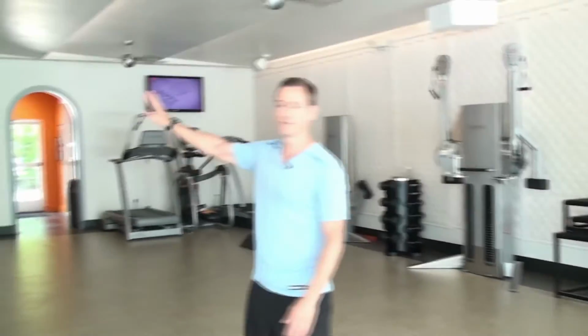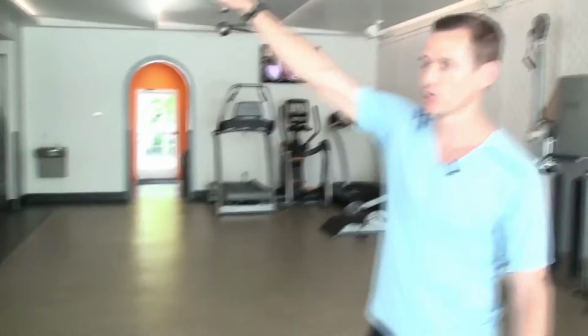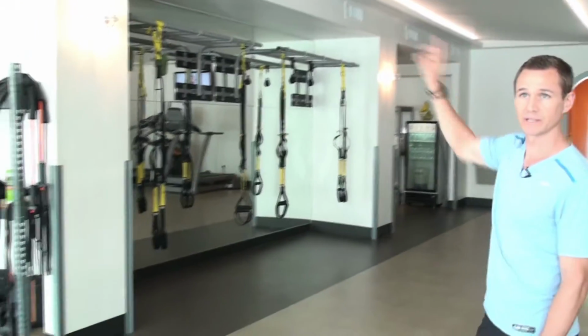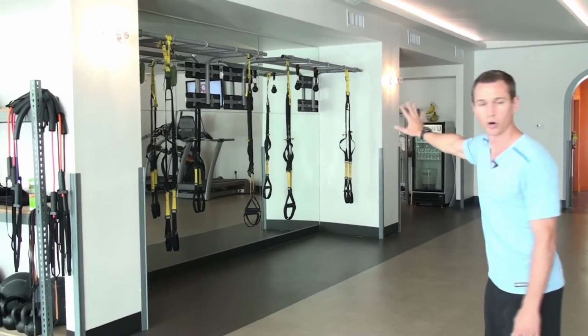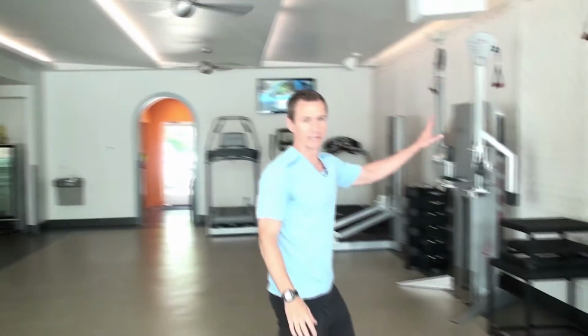We have easy or simple with our TRXs tucked away. You saw a few of them on the far side of there as well. Again, we want to be able to have mirror images from one side to the other with this. And so all of our TRXs are on one side, and then we get into our free motion stuff.